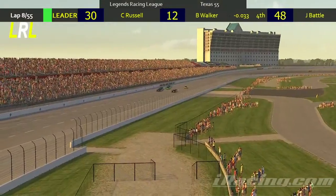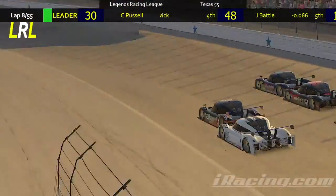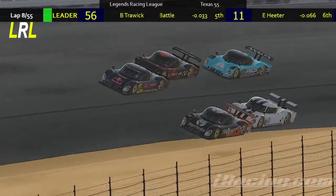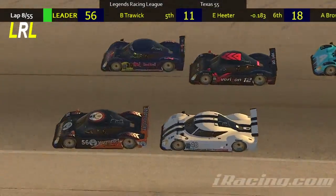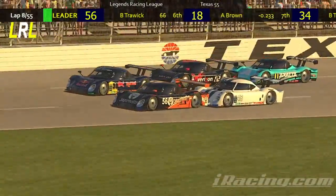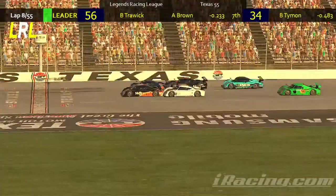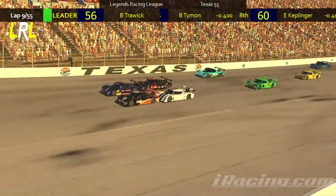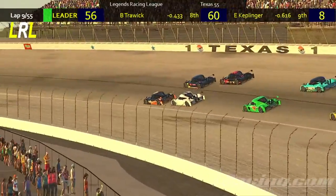Oh, he's going to get a good run. He's getting a good run as he is clear for a second, but not enough, with Heater behind. No, not quite. Heater behind Walker, trying to make a 3-car tandem up on the outside, but Aaron's going to try to look to the inside for a 3-car tandem. He's going to lead that lap. It was Blake, I believe. Blake Trawick, yeah. I'm pretty sure it was actually a tie.